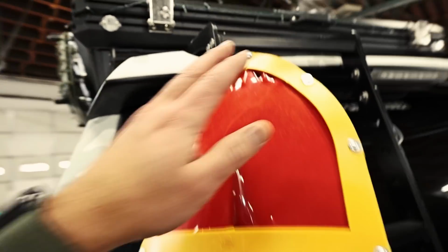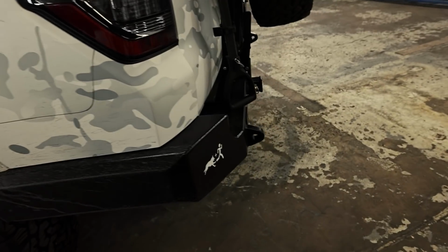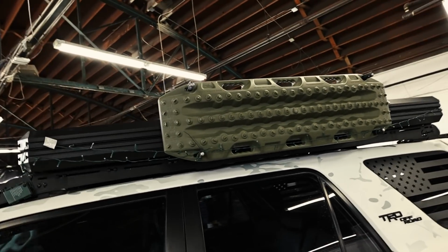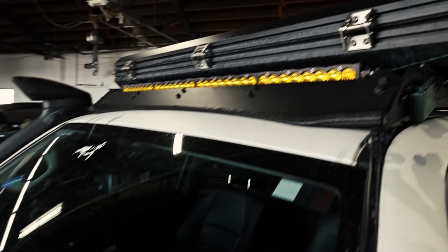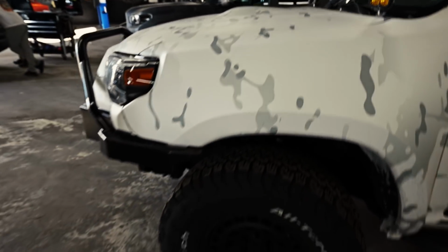We got a heavily used shovel. Yeah, I don't think it's moved. I used to actually use that as a flag mount for 4th of July and Memorial Day, but figured I'd put something more useful if I ever do need it. And then obviously we've got Max Tracks up there as well. But yeah, Baja Designs really is a great company for lighting. They've been amazing through this entire build and have really helped quite a bit.